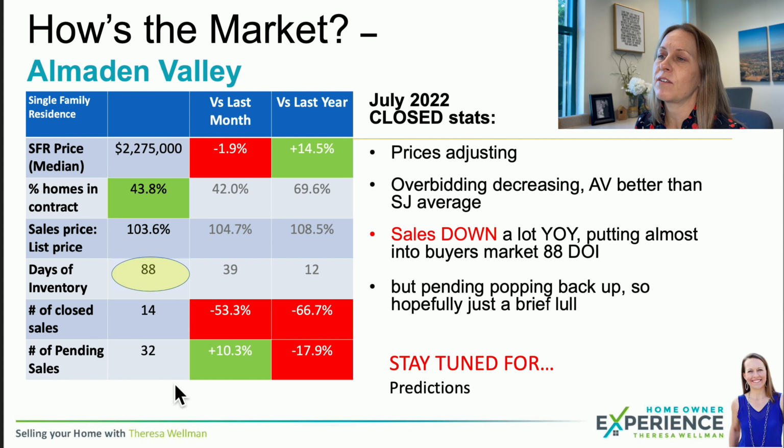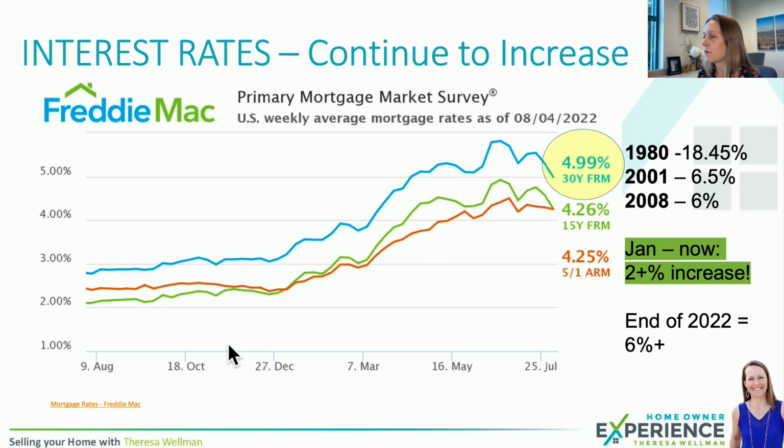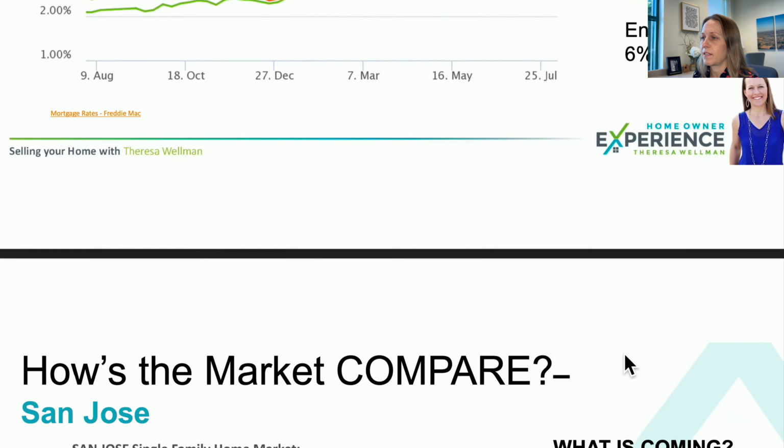Now, the pending sales are doing a little better. They've popped up actually from the previous month. So that's telling me that buyers are starting to jump back in, which is great, probably because interest rates have settled a tiny bit. So stay tuned as to my predictions of what's going on in the market, but it's kind of a little bit mixed from what we've seen recently. Here's what I was talking about with interest rates have settled a little bit, and they're still going to be going up closer to 6%, which is a little bit more normal long-term interest rate. So again, the market is trying to find its normal rebalancing spot.